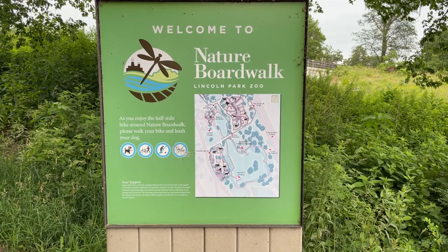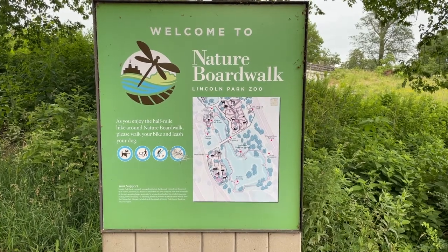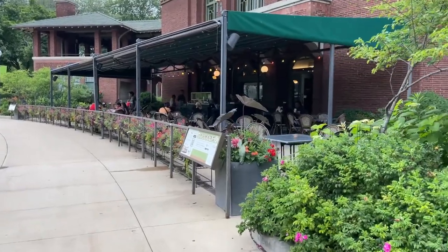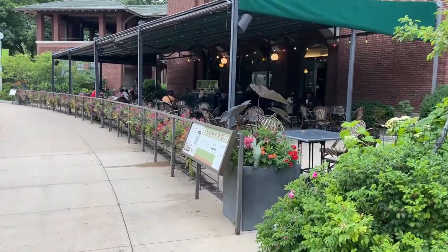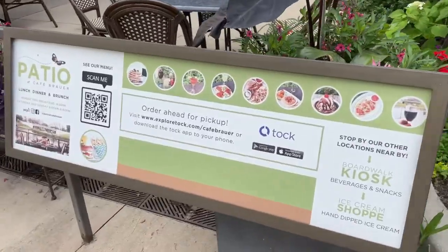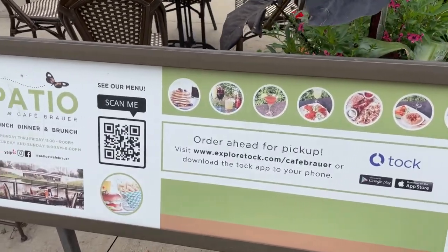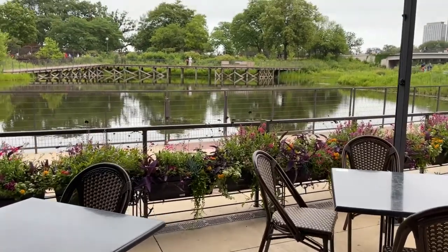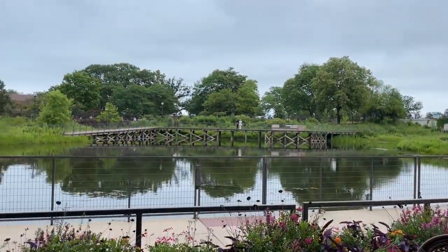They call this part the Nature Boardwalk, and you can walk through the Nature Boardwalk and also get to Lincoln Park Zoo that way. As we were walking, we found this restaurant and decided to stop for just a little snack. They didn't have any real fancy offerings. It's called The Patio, a Cafe Brauer. They didn't have anything real fancy, but again, we just wanted something kind of small.